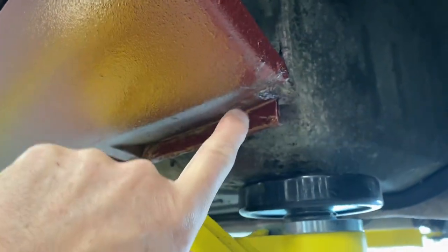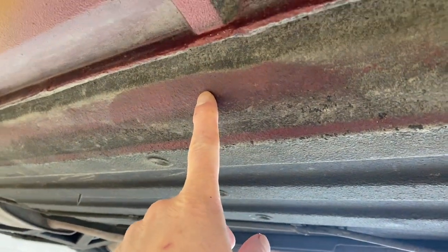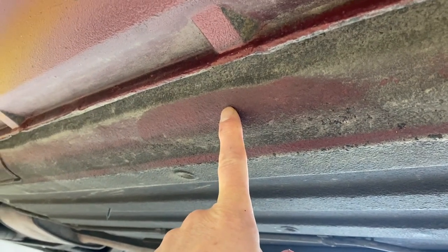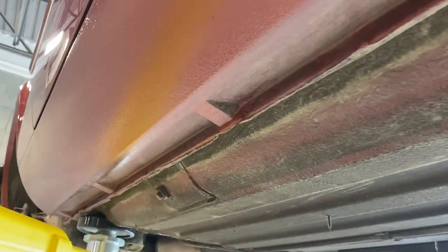So there's a little bit of road rash, as there always is, right behind the wheels. But looking at that, it is all pretty nice. The sills are all pretty nice. This overspray is not from a collision, this car has original paint. It's the textured undercoating that was oversprayed when it was new, okay? So the body shell on this car is perfect, basically.